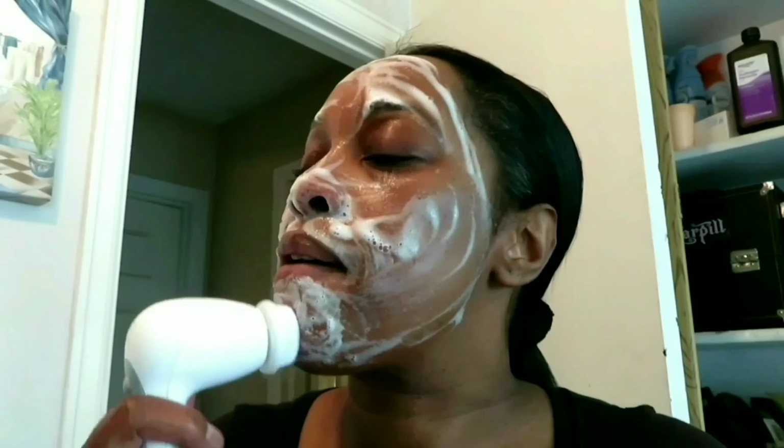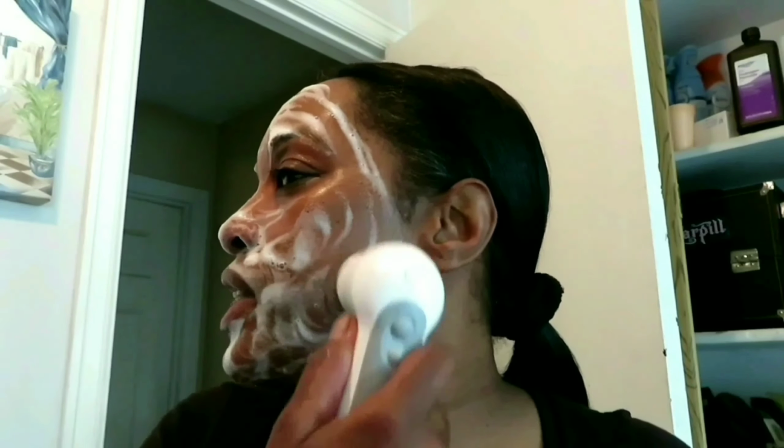Then I will go in and just start to massage it into my face. What I do is I just make little circles. The brush is already going in little circles, but I just feel like it gets extra clean if I make little circles on my face. So you just want to massage it around your whole face. And I usually do this for about 2 minutes.